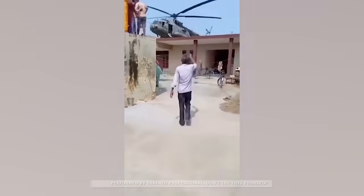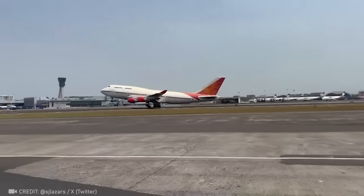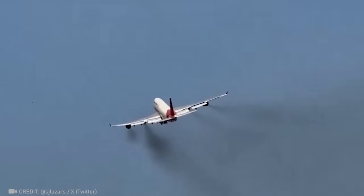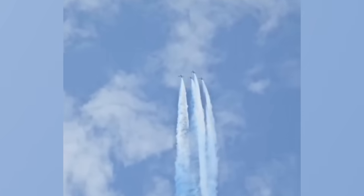Imagine coming home and seeing this on your roof. Share your first reaction in the comments. And now, watch Air India's Boeing 747 begin its final flight with a rare wing wave maneuver. Is it a bird? A missile? No, it's a stunt team's jaw-dropping performance that'll leave your jaw on the floor.